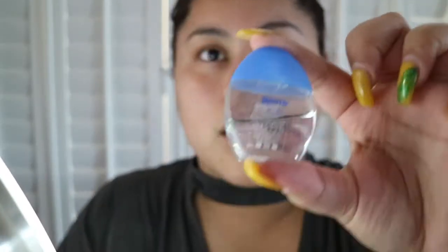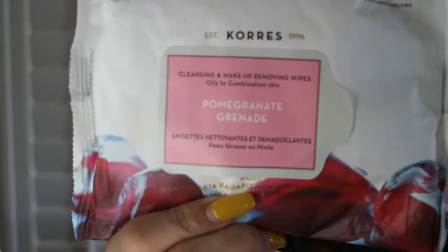All right, so this is gonna be a voiceover. So I start first with eye drops. I use the brand Rohto, and the eye drops were cool and they burn like hell. I use makeup wipes before I put on my makeup to remove any excess dirt or oil. And then I go in with this spray and it smells so good, like coconuts.